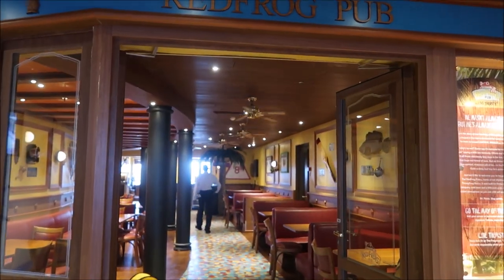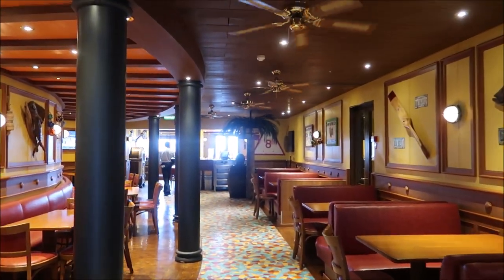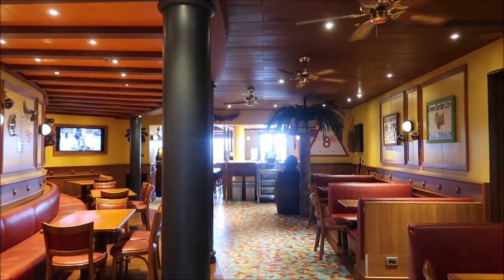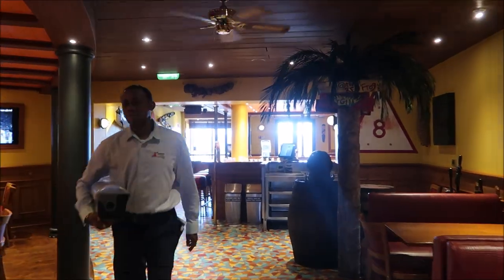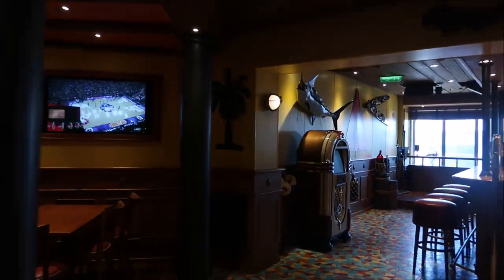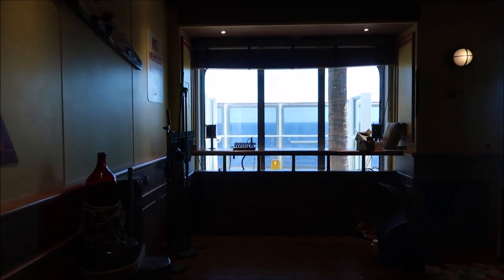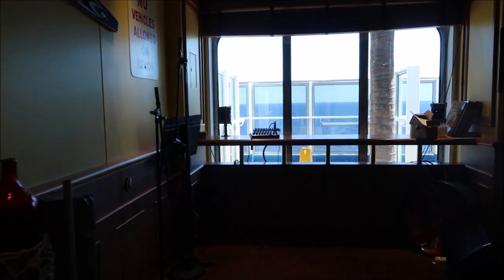Okay, so we're entering the Red Frog Pub now. Favorite place on the ship. I think it's so nice. And kids can come in here. That's why I like it. Live acoustic music here in the evenings.